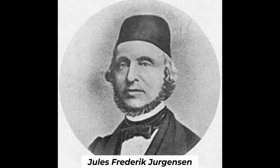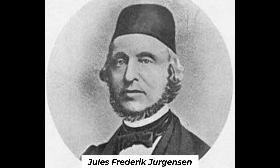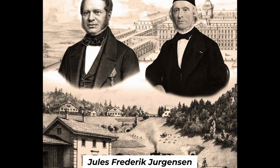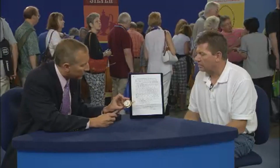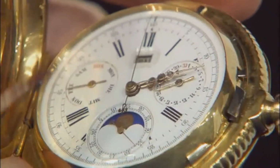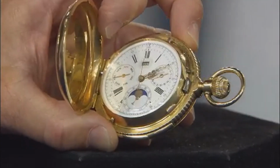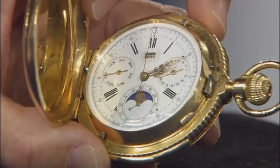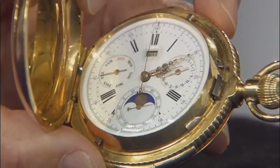Founded by Jules Frederick Jørgensen, the company is renowned for producing exceptional timepieces with precise and reliable movements, often featuring intricate mechanisms and artistic decorations. This watch exemplifies that tradition, featuring a perpetual calendar, a highly sophisticated complication that automatically ensures the correct date is always displayed. It knows how many days are in each month, and on the fourth year, one gear ends up knowing that it has 29 days in February.